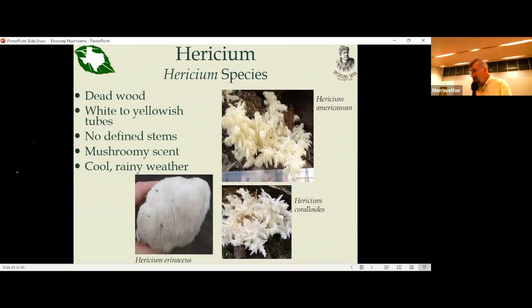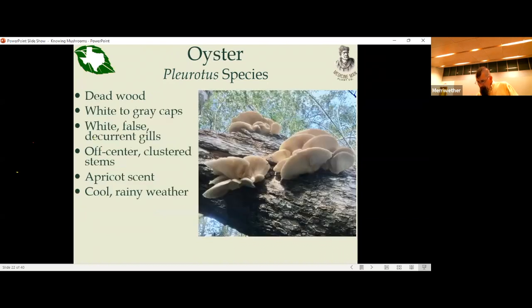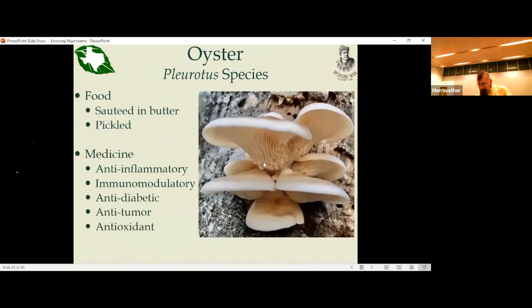Yes? I didn't see a stem per se. You said it's off center. Yeah, and it's a little hard, like it'll have a little stem there once you see it, and then little stems here. So not much of a stem, but there is technically a stem there.